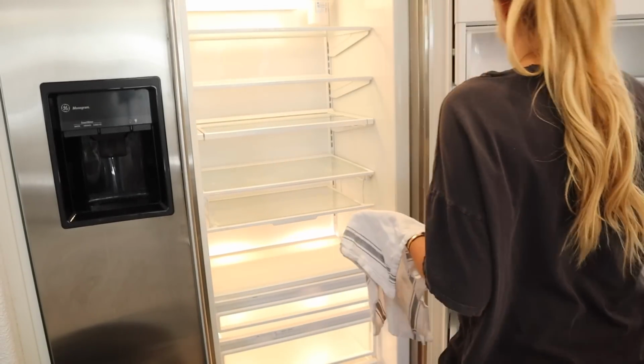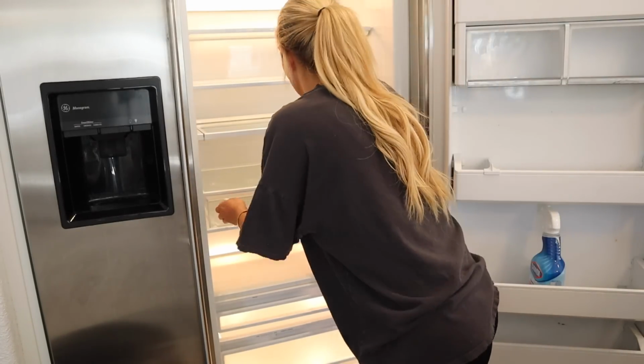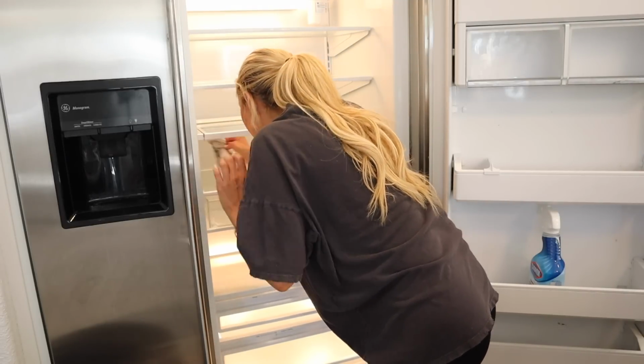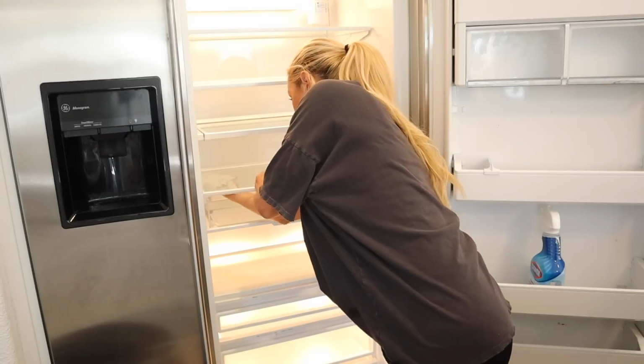But for now, I just want to get everything cleaned, and then we are going to reorganize what goes in here. Tell me in the comments down below, how often do you guys clean your refrigerator? I feel like I clean mine once a month, but I don't deep clean like this. Maybe I only do it once a quarter.